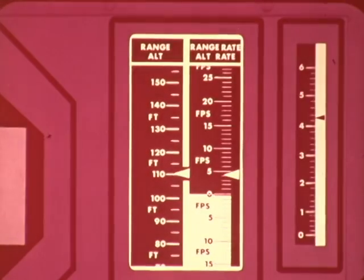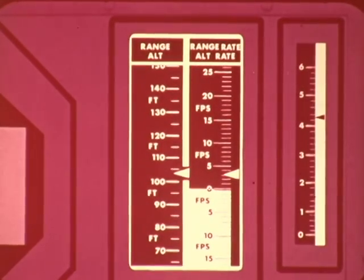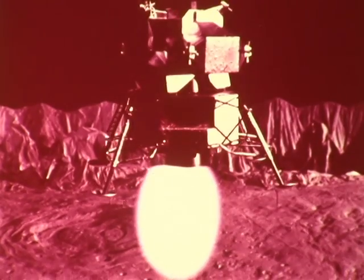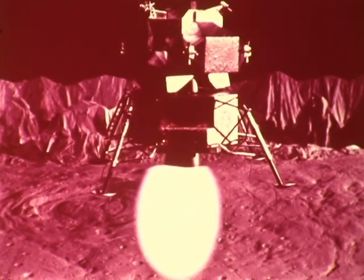60 seconds from touchdown. At 25 seconds, they pass the 200-foot mark. Gradually, spacecraft speed is reduced until at about 110 feet, descent rate drops to 3 feet per second. During this period, the astronauts take manual control of the lunar module.